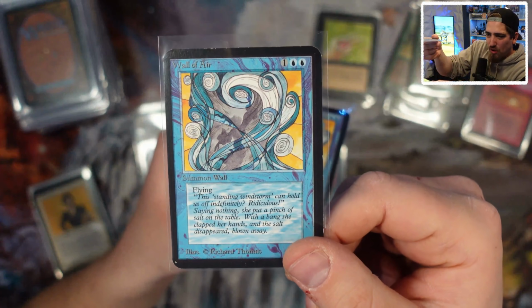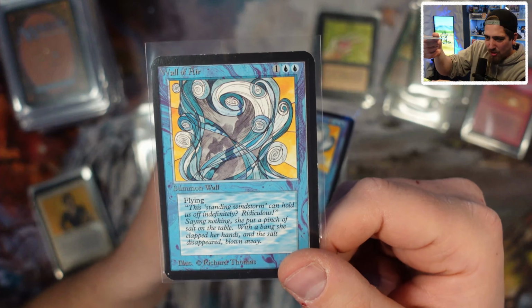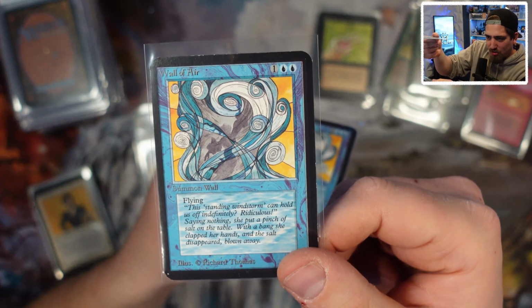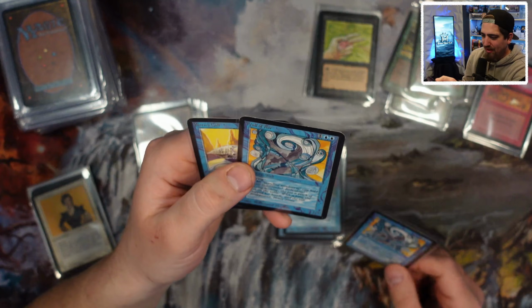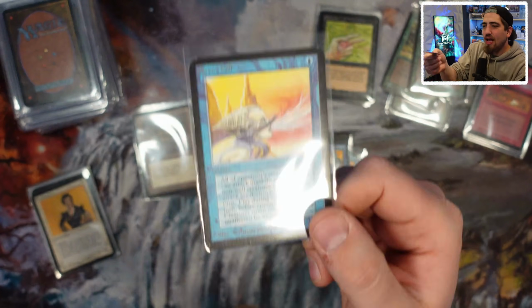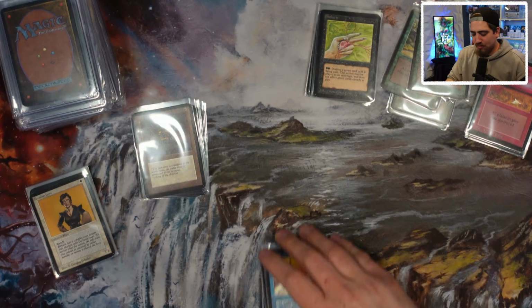"This standing windstorm can hold off indefinitely? Ridiculous." "Saying nothing, she put a pinch of salt on the table. With a bang, she clapped her hands and the salt disappeared, blown away." Like, who said that? What's the quote from? They didn't even tell us who the quote was from. Wild. Anyway, really cool.